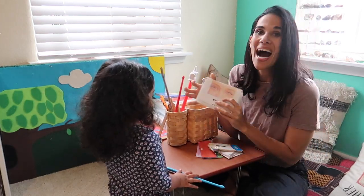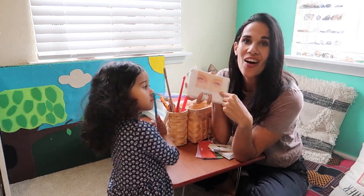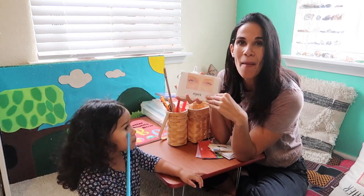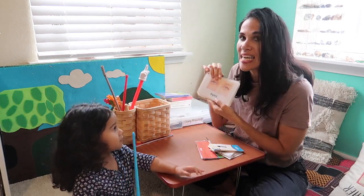Let's go over our body parts. So these body part flashcards I made like a decade ago. I just printed out some pictures from the internet and I laminated them. And all of my kids have used them. Ready, Gabby? What are these?